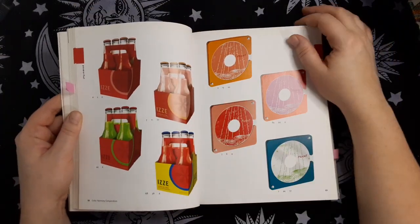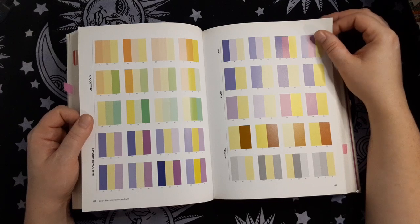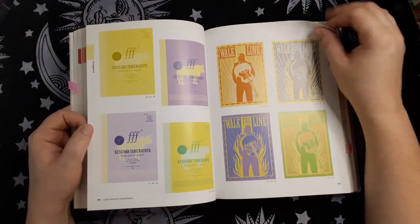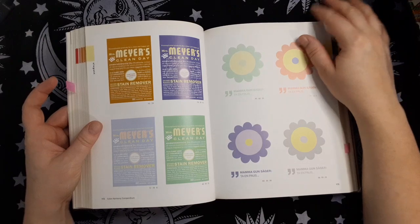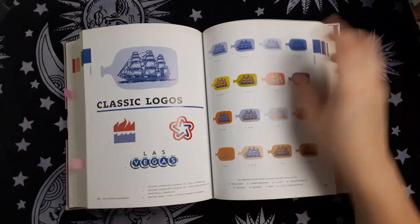But yeah, it gives you kind of like color schemes, and then like here's Elegant. Gives you some ideas, and then like layout ideas. It's kind of cool. And it just goes Regal logos, you know.